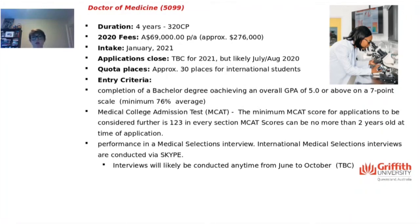So in terms of the actual interview itself, it's part kind of MMI style interview and part personal interview. So they will ask you some situational type of questions, but at the same time, they also want to get to know you a little bit as a person.